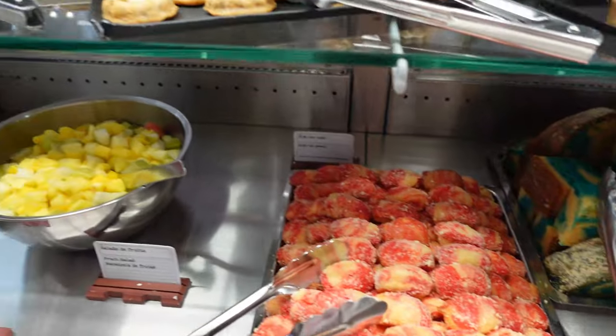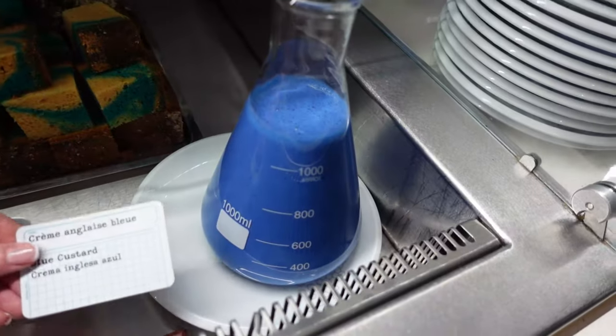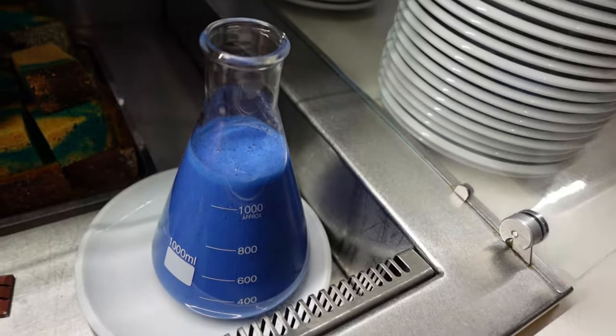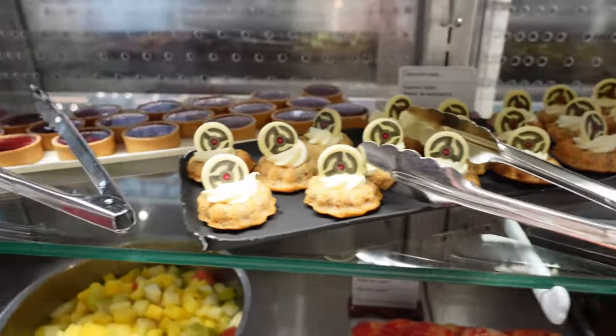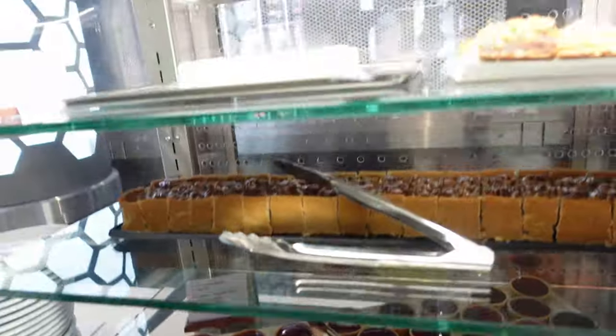Mini cake. Fruit salad. Oh, that's raspberry coulis. Oh, the blue one is blue custard. Carrot cake and raspberry inspired tart. They look so good.